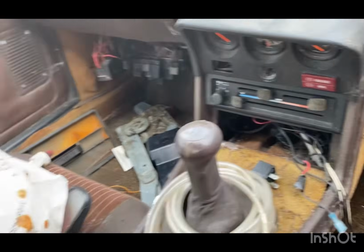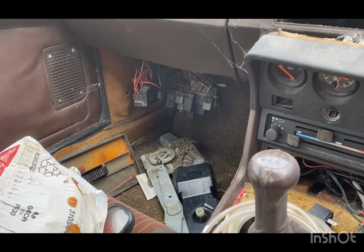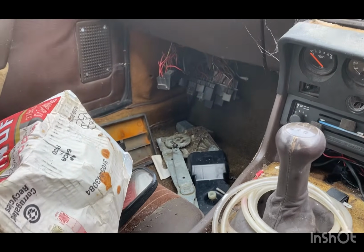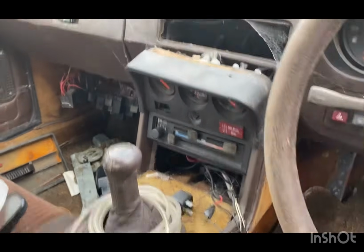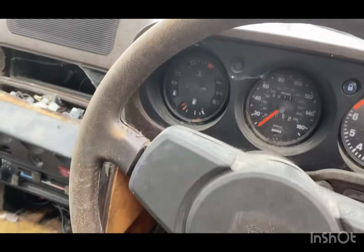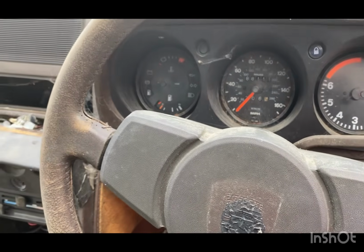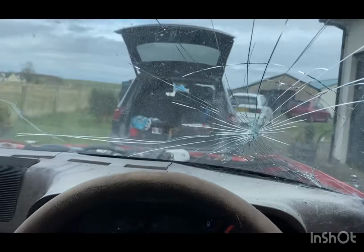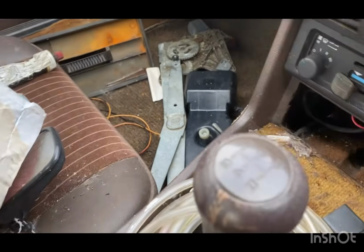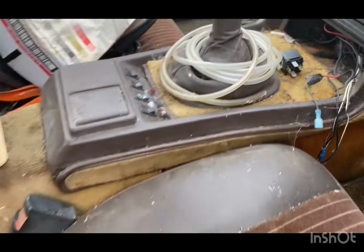I know that they shared a lot of bits, the earlier 924s, and that looks similar to a Mark I Golf fuse box. I wonder whether it will be the bullet type or the blade type. Hopefully it's the blade type, being a 1987 car. So mileage is 88,111. I'll need a windscreen. And it is just normal gears. I read somewhere that the first was along and down. I think I read that.